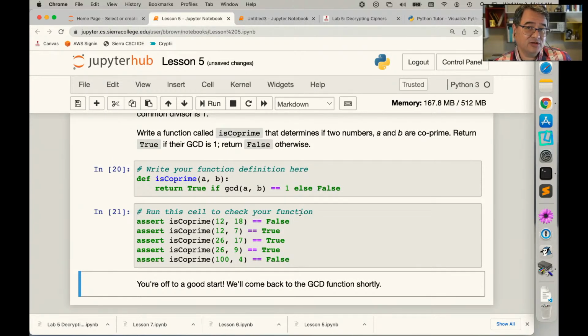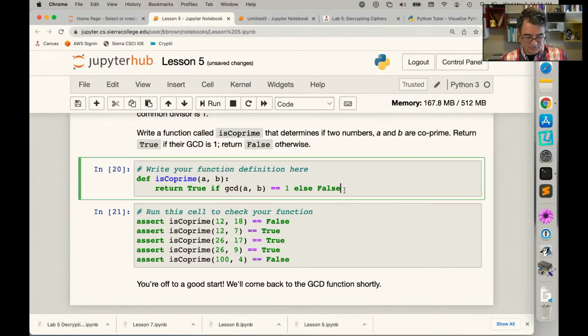And in fact, if all you're doing is either returning true or false, then that means that you're essentially returning the very value that you're calculating. So if GCD is equal to 1, if that's true, you're going to return true. And if that's false, you're going to return false. So if you're already calculating whether the GCD is equal to 1 or not, you can just return that. So in this particular case, since we're just returning true or false, we could just say return GCD of A comma B is equal to 1. So if this is true, that's the value we'll return. And if this is false, that's the value we'll return.